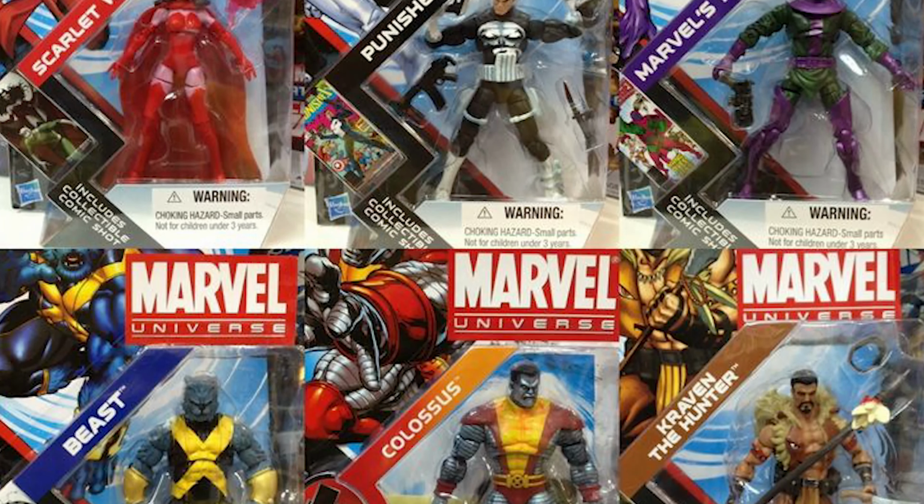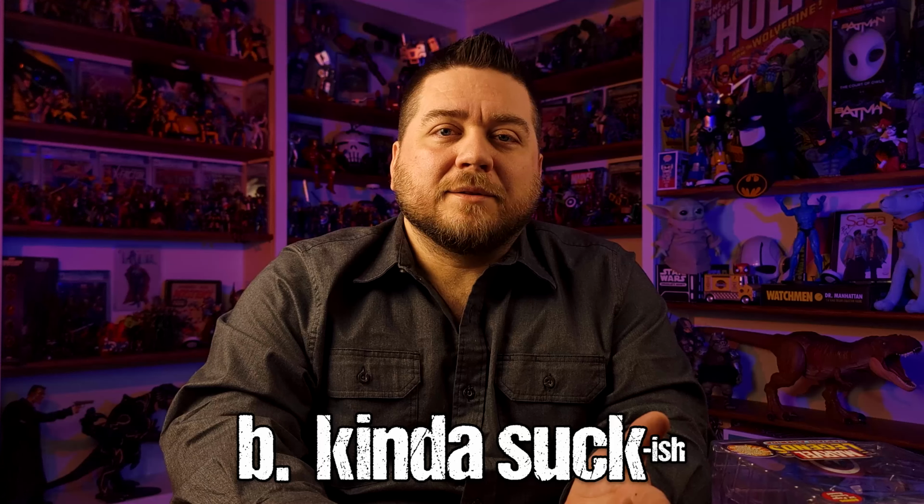That line would start out fairly successful, but I won't get onto a tangent about that because A, they weren't Marvel Legends, and B, they were later discontinued. What is important to note, however, is that when the Universe action figures hit stores in 2009, the Legends line had all but come to a screeching halt.